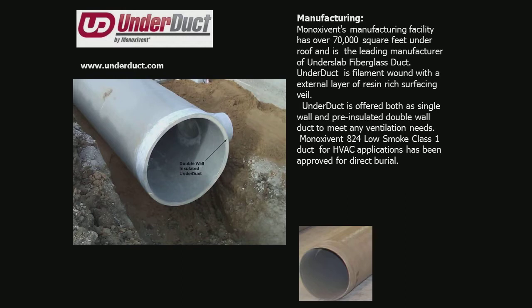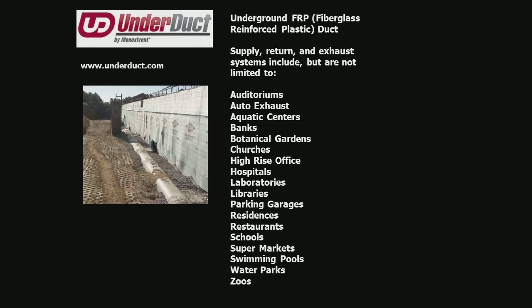And this again points out the difference between us and some of our competitors. Some of our competitors would, with their insulated duct, take their duct and wrap it in an insulated blanket. And what happens with that is it can become disheveled during the install process. But with ours, that urethane is safely tucked in between the hard ID and the hard OD shell. It is not going to become disheveled. Some of the places where you may see the underduct, again, in ground or above ground.